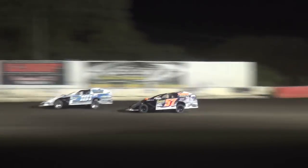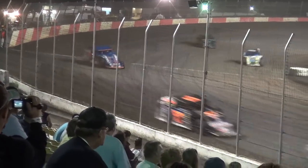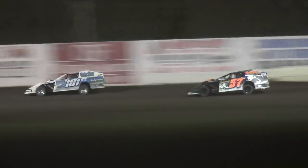Andy Bryant in that third position. Tim Powell putting on the pressure on your race leader, Luke Neiman here. 2 laps down, 18 to go. Luke Neiman still your leader coming out of turn number 4. So it's Neiman, Powell, Bryant, Smith, Harris, the 0, Chase Galvin. There's your top 6. Mike Striegel now moving up into that 7th spot.